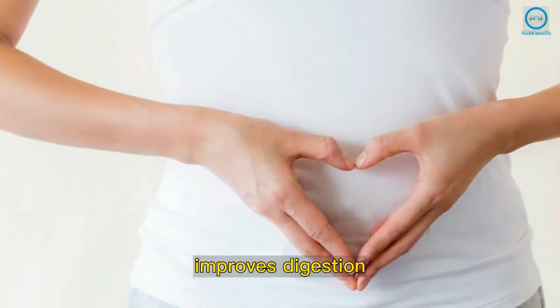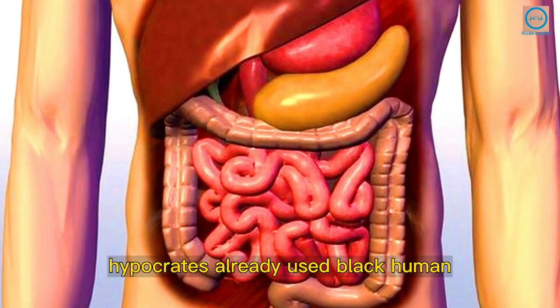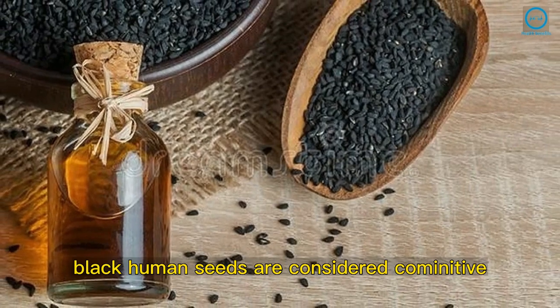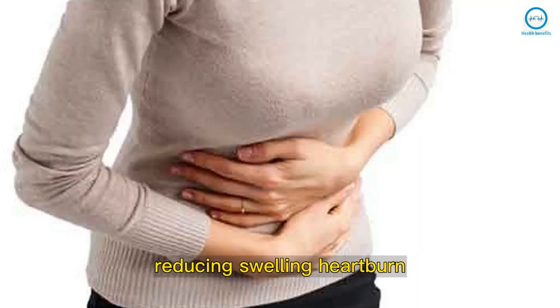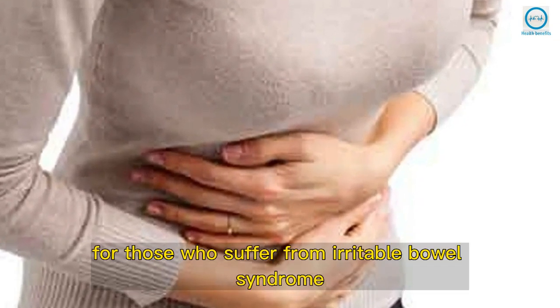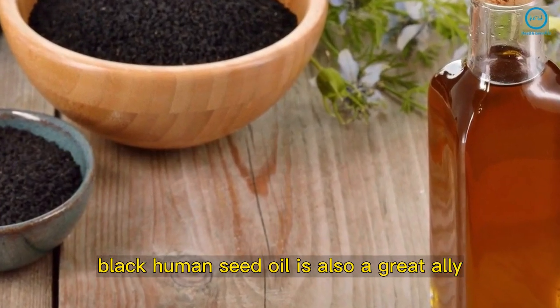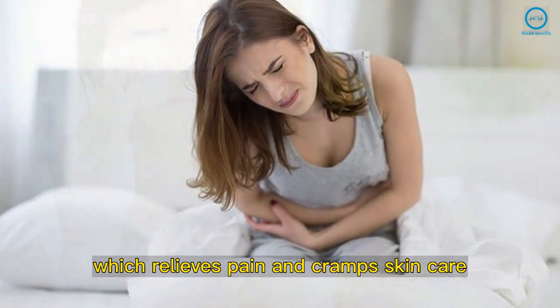Improves digestion. Known as the father of medicine, Hippocrates already used black cumin oil to treat digestive problems. Black cumin seeds are considered carminative, which means they aid in digestion, reducing swelling, heartburn, stomach pains, and flatulence. For those who suffer from irritable bowel syndrome, black cumin seed oil is also a great ally because of its antispasmodic action, which relieves pain and cramps.